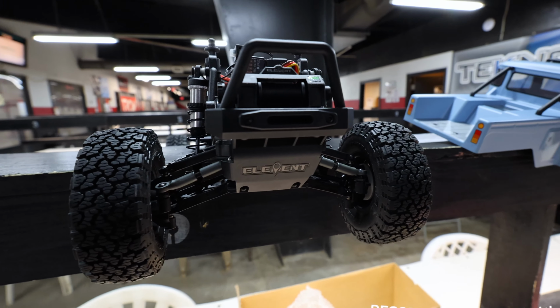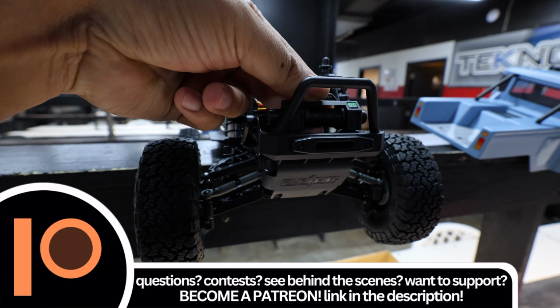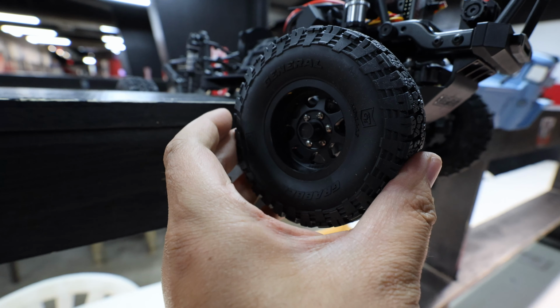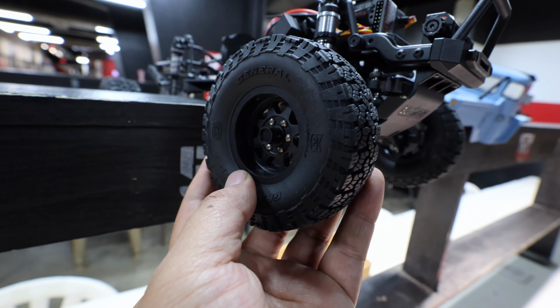The discs do seem locked, so you'll still get good performance from a crawling perspective. This is just kind of a dummy winch. There's not actually a winch there, although this does spin. Very interesting. Sweet tires. I think these are plastic, but they are Method wheels, which are licensed, very, very cool. Also licensed tires, very nice.